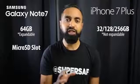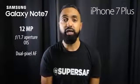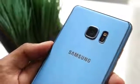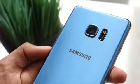Now let's move on to the cameras. This is where it gets quite interesting. The Note 7 has a 12 megapixel rear-facing camera. It's got an f1.7 aperture, and it's got dual pixel autofocus. Now the autofocus is one of the best that I've seen on any smartphone, and so far for me it has had the best camera.